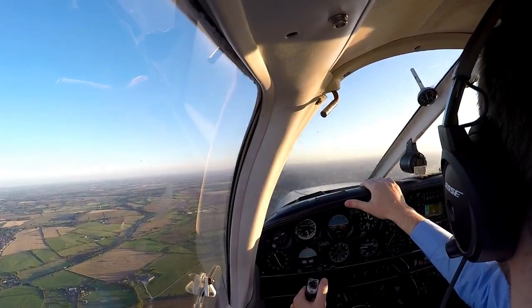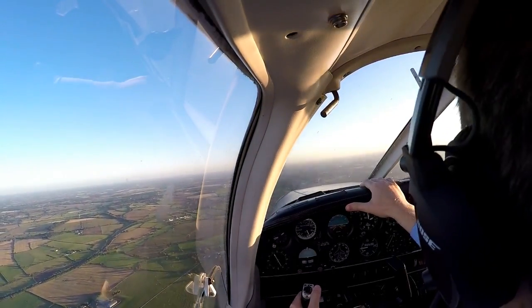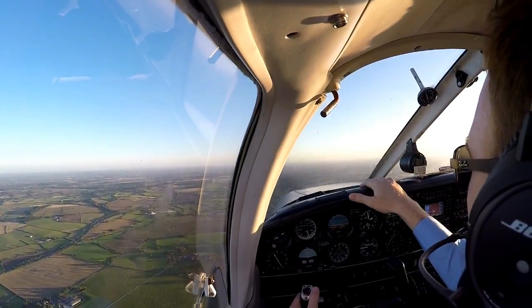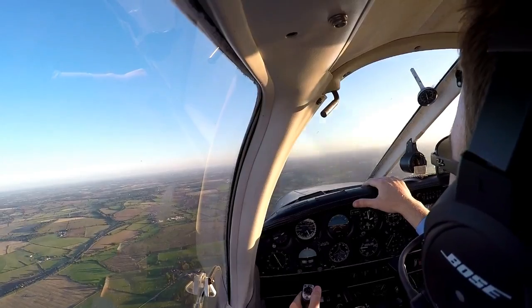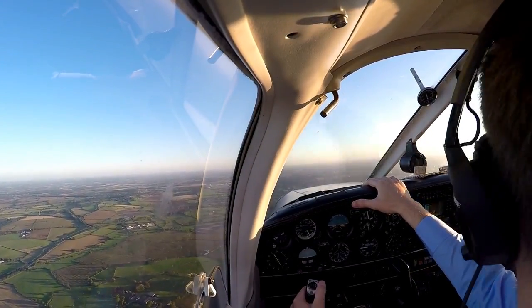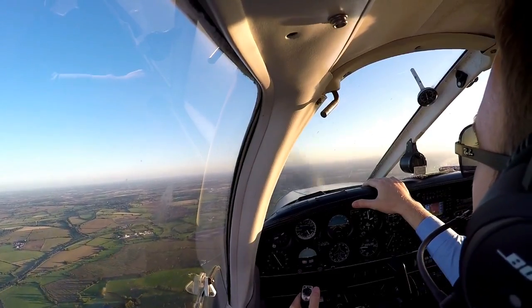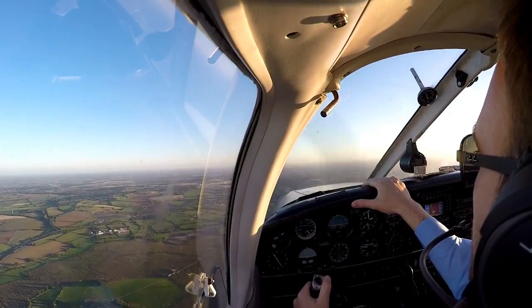So, we're going to do a standard overhead. Yeah. And you thought it was going to be about 15? Yeah. Okay, so you've got 5 minutes to run. Going to do a standard overhead join? Whatever you want to do. If you wanted to do a left base or a left downwind join, you could do that if you want to. What would you like to do?